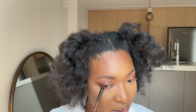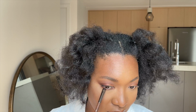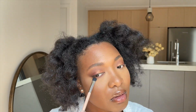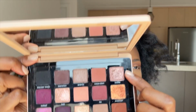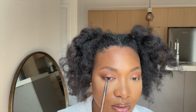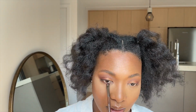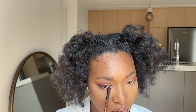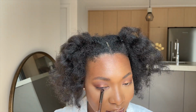And I want it to be very smoky, so I'm going to add a lot of this shade. And then I want to use another shade, which is Babies. Babies is a metallic shade. Okay, let's see if it works. So I want to put it right there. I typically don't put a shimmer eyeshadow all over my bottom lash line, but I just feel like I have to. So I'm going to give it a try. Let's see what I get.